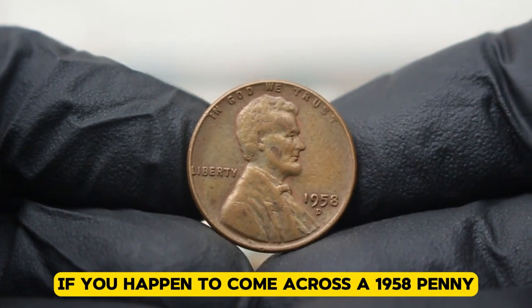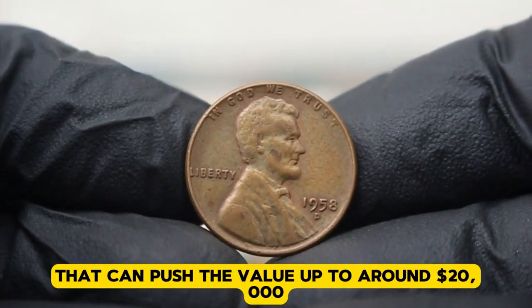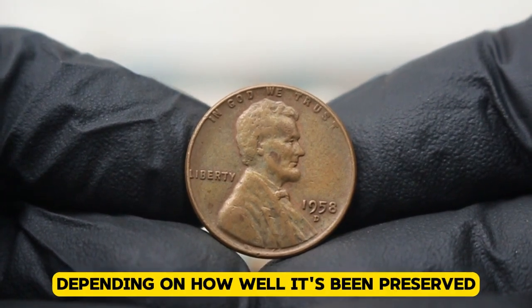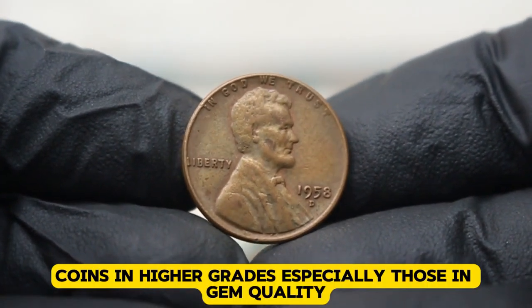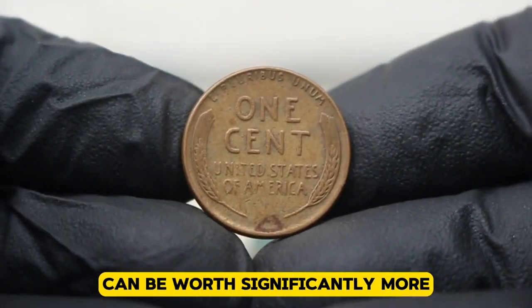If you happen to come across a 1958 penny in uncirculated condition, that can push the value up to around $20,000 depending on how well it's been preserved. Coins in higher grades, especially those in gem quality, can be worth significantly more.